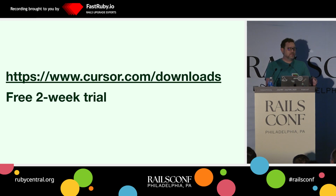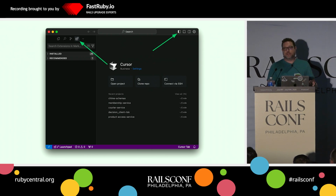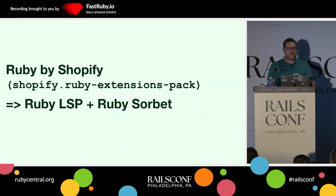So once you get installed, first you have to install extensions. You can open the user interface, you click here, and then you can search the marketplace for extensions. Our friends at Shopify have an excellent Ruby extension, which is actually an extension pack that bundles a number of extensions together along with some custom configuration. It is, we believe, the best way to get started, and it's super easy.